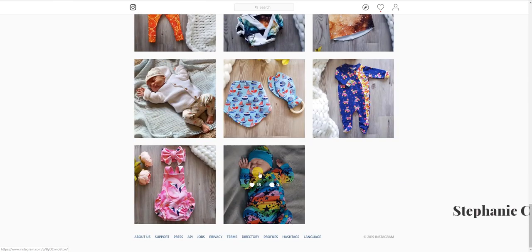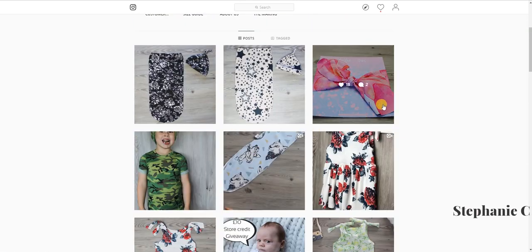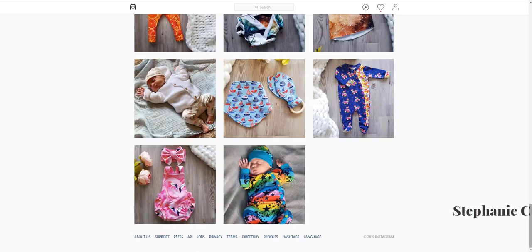The same with that. Obviously, you haven't got a lot of posts on there, so if you're doing this on your phone, as you can imagine, people just scroll and scroll and scroll with their thumbs.